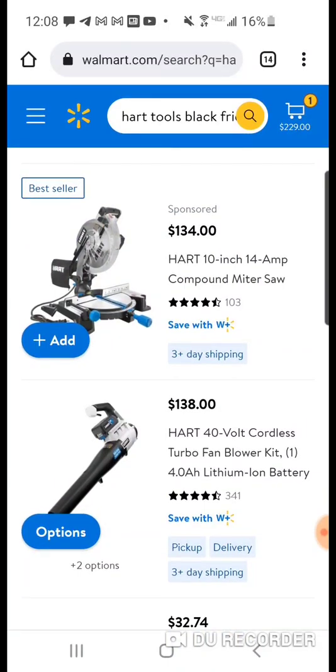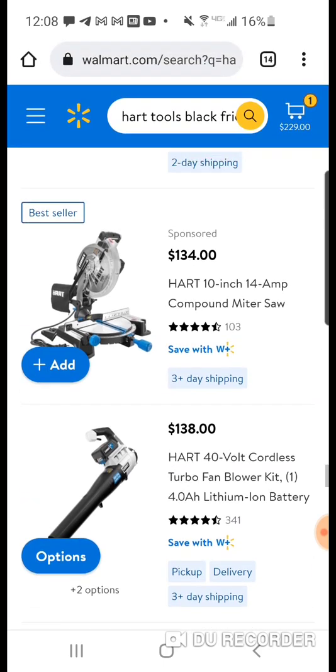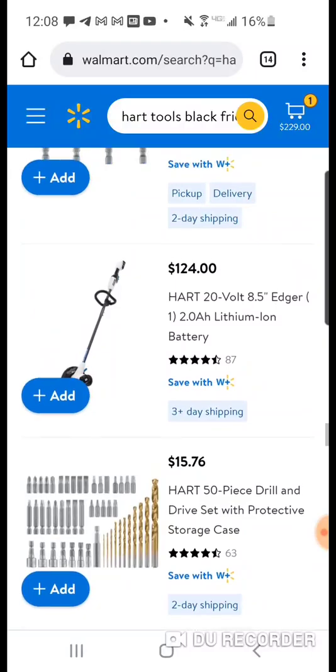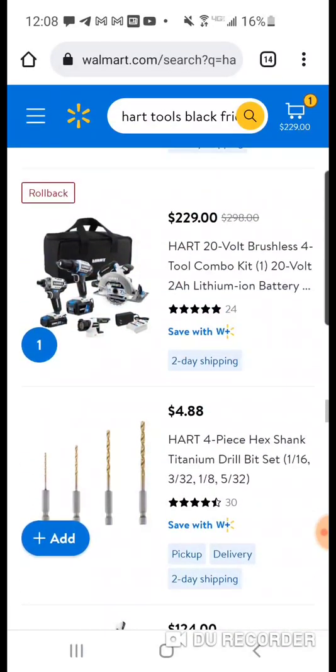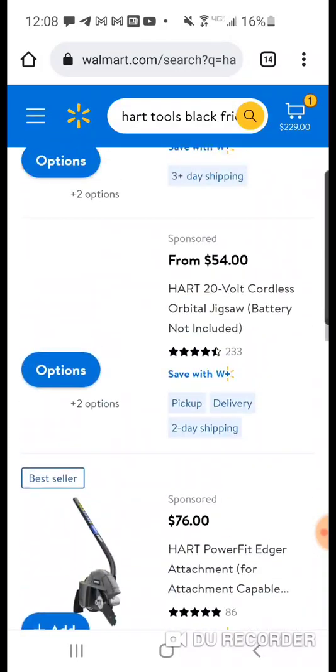Yeah, here's the blower I got. I think this is the one. And it's a monster. It's like 580 CFM, but very comfortable to use. Very well balanced. Great runtime. $69. Here's a little kit. You guys are probably bored as heck. I apologize. Here's their brushless for $229.